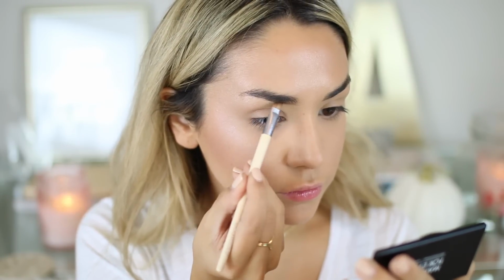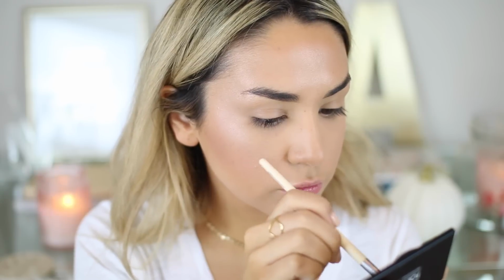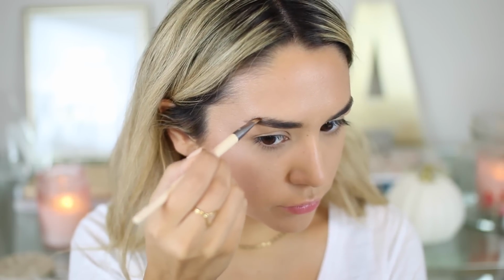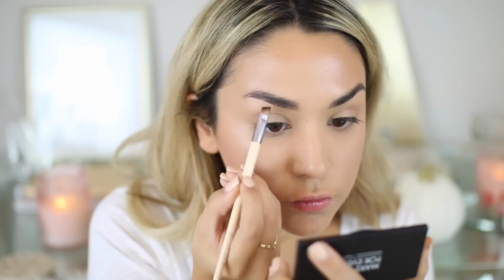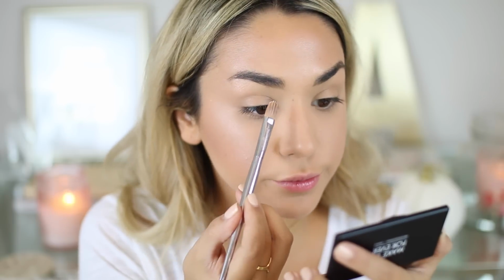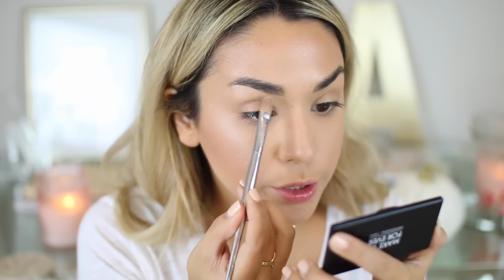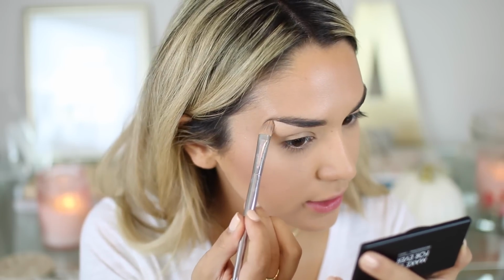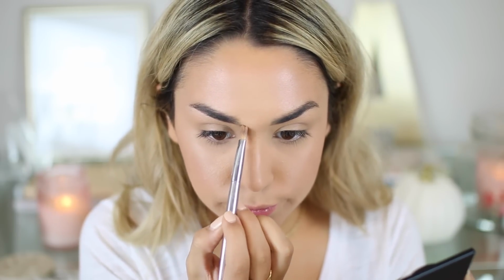Little angled brow brush. I think I'm gonna take the middle shade in here. It's like a taupey brown and just lightly fill in. Okay, I'm gonna clean up with a little bit of that concealer. I've been using a pencil for so long that it just feels weird. Like not as precise to use a powder. So I think maybe this concealer will help.